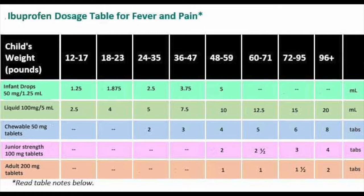It's very important to know which medication you have. It will be listed on the bottle or on the box. I would refer to the bottle, and it will tell you which concentration you have. It's very important to know that because, as you can see on the chart, they are different in how much you should be giving. So you want to know which bottle and concentration you have.